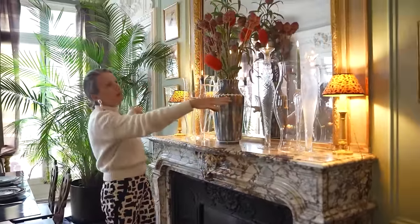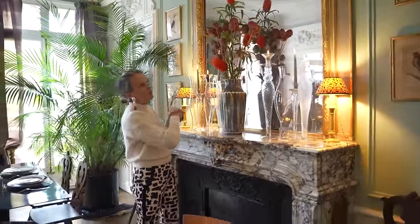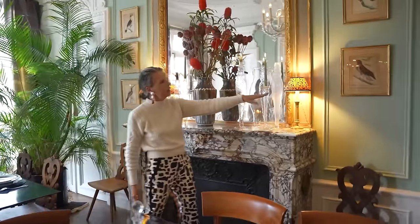On both sides of the mirror, these gravures by Martinet, who was a very famous 18th century naturalist painter, specialized in birds. So this is a collection. I found them in Alexandria, in Egypt, where I used to live with my husband when we were just young married.